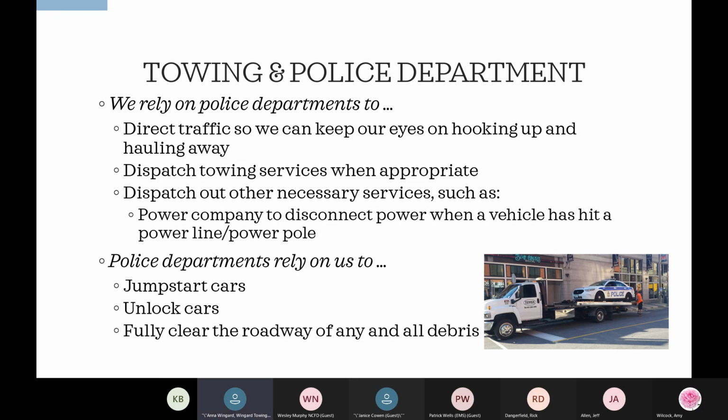On the reverse, police departments rely on towing services sometimes to just help the motoring public in situations like where jump starts are necessary, unlocking vehicles. And I almost didn't put this on the slide, but I want to preface it with the fact that when I mention unlocking cars, I mean in a very non-emergency way. We don't want a police department waiting on us for 30 minutes if there is a child in the vehicle or something like that.